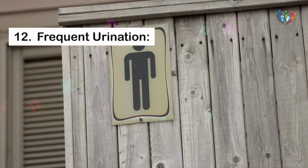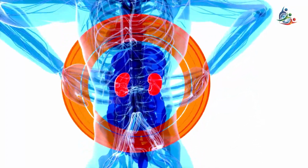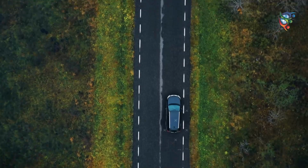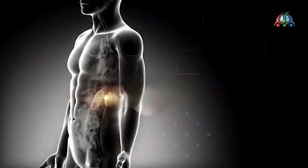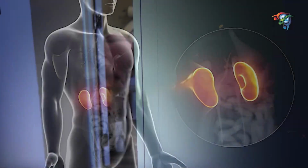Frequent urination. When the kidneys are not functioning optimally, they struggle to maintain proper fluid balance in the body, which can result in an increased urge to urinate. Imagine embarking on a long road trip where you frequently search for the next gas station. Similarly, when the kidneys are impaired, your bladder continuously seeks relief, resulting in more frequent trips to the bathroom.